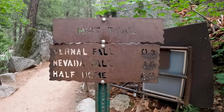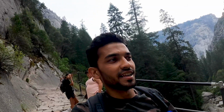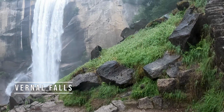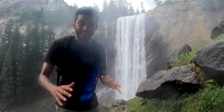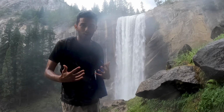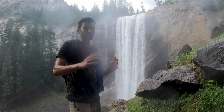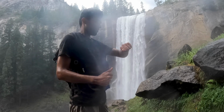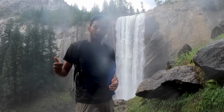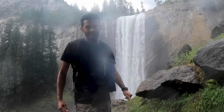The Mist Trail is probably the most popular trail in Yosemite National Park. I'm finally starting to feel the mist that I was talking about. Just coming all the way up here has been a crazy experience with all this mist all over me right now. It's just surreal, completely unimaginable. I wish I could go all the way up. I do want to, but it's 5:30 and there's a thunderstorm warning. So I think I'm gonna pass this one and come back some other time for Half Dome directly.